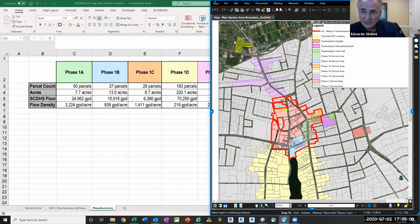What happened to the cluster system idea? Cluster is the IA, really. Oh, that's okay. Yeah. Paul, I actually reached out to a few installers of the cluster, and, not to contradict Nick's point, they did say that if you have enough flow, you could change the use of that property from a dry use to wet use or what have you.